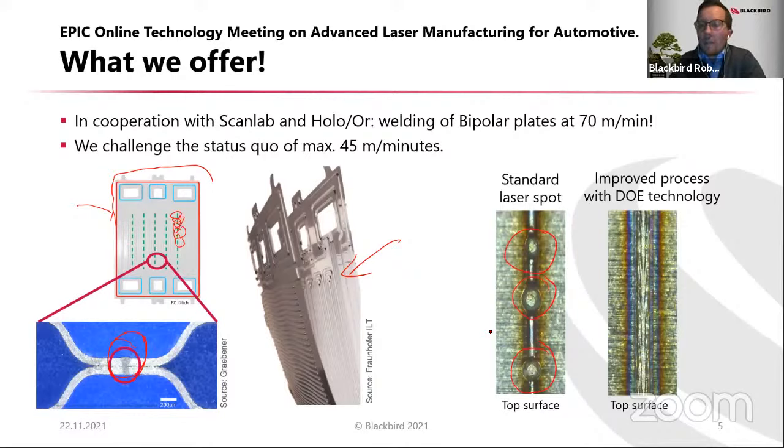We were now able, by introducing the DOE to our scanners, to get nice seams. And this is what you see here. This is a weld done at 70 meters per minute with slightly increased laser power and with using the DOE technology. And this weld is more or less perfect. It's a bit wider maybe, but it's a perfect weld, has a very nice penetration. And this is just achieved by influencing the way how the laser power is hitting the workpiece and how the welding process happens on the workpiece.